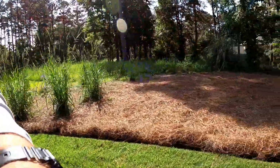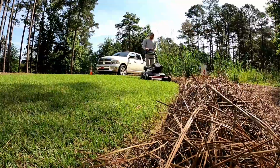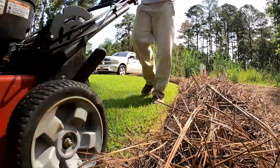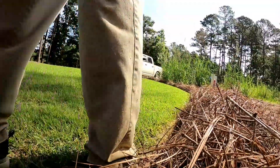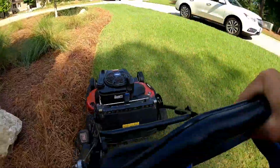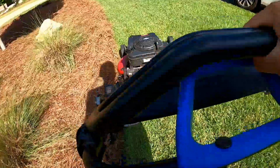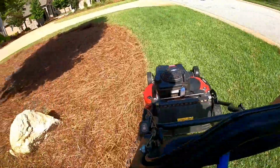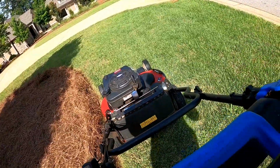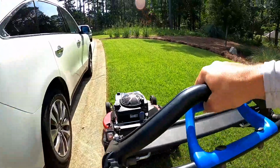Actually, I pulled all the new straw back so I could get my clean back to my edge again, and then I weed-eated it up first, because that's another bad thing if you mow first. Sometimes you'll get pine straw that flings all up onto the grass, because as you're edging along, a little bit of pine straw will catch your string, just like it would with mulch or whatever. So it's another good benefit to edging it up first.